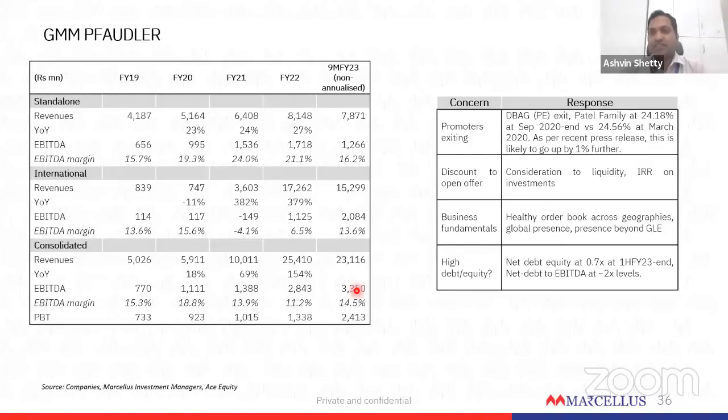There have been a couple of investment concerns surrounding promoter selling their stake. I think we addressed that in the last webinar, but just to quickly touch upon that. It was very well known to the market that DBAG will eventually exit the company. The turnaround of international subsidiaries has been made much faster than what was originally anticipated. So instead of the original expectation that it will take 3 years, the turnaround in the international margins has been quite faster, and hence DBAG exited in 2 years rather than 3 years, which the management had earlier guided. The Patel family stake in the company remains where it is.